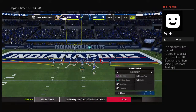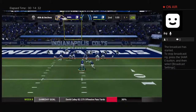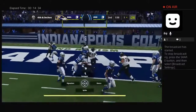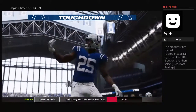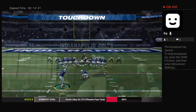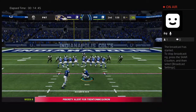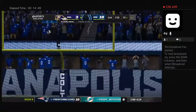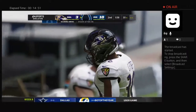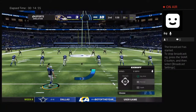This offense converted once on 4th down earlier. Now they're out there again to try once more. Out of the gun, here's a give to Mack. And he'll get into the end zone. Touchdown, Indianapolis. Marlon Mack with touchdown number 8 on the year. And the Colts have taken the lead. The point after is good. And the lead is now 10-3.